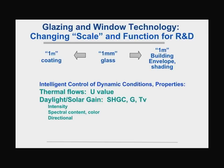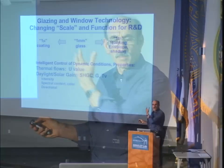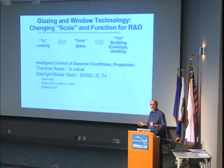Windows are physically large objects. I can go down a couple orders of magnitude, just the thickness of glass. And a lot of what we've done for 20, 30 years has dealt with glazing. But the exciting part, and this is where Delia and her colleagues come in, is looking in the coatings world. And I have it at the micron level here, but at the nano level also. So there's an awful lot of important things you can do.